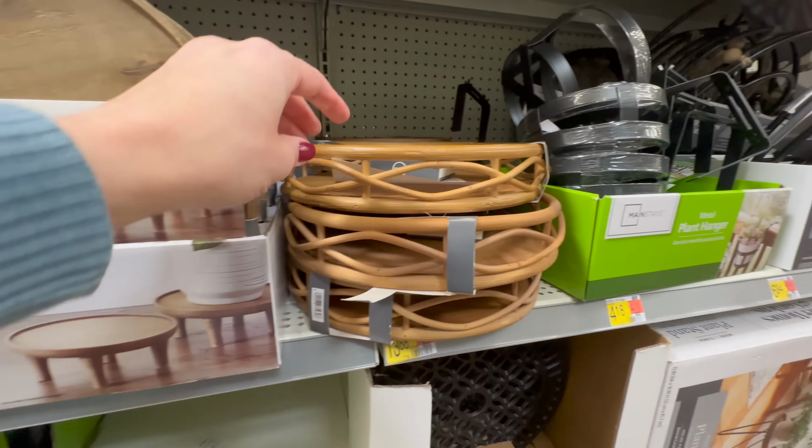This item, people are raving about on TikTok and Instagram, and I can see why. They're small little aged saucers that go under planters, but you could definitely use these in different areas. You could use them beside a sink for your soaps. You could use them in your bathroom to contain your makeup. So I could see a lot of different options for these little trays, and the price is spectacular.